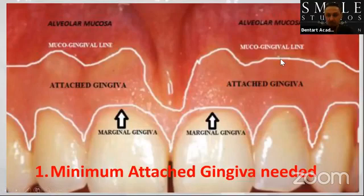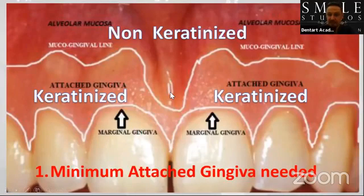And then we have a line called the mucogingival line that separates the attached gingiva from the alveolar mucosa, and then we have the alveolar mucosa. So this part is keratinized while the alveolar mucosa is non-keratinized. So what is the significance of this slide?